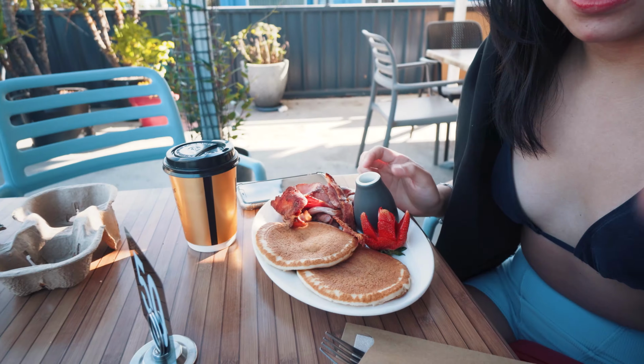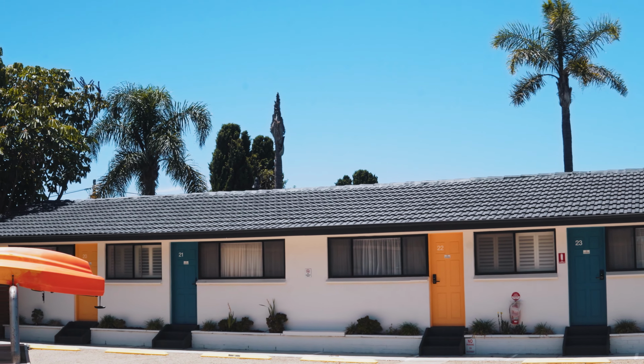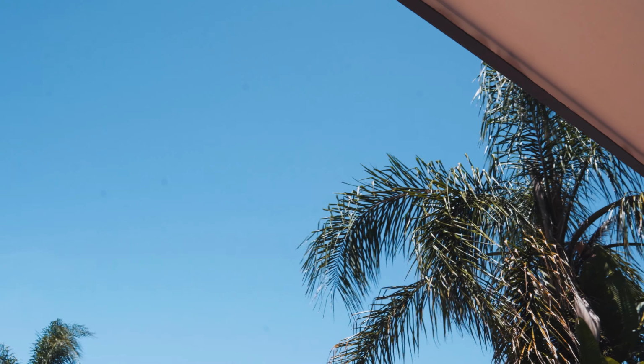Soon after our sunrise mission, we grabbed breakfast and didn't do much after. We just rested some more in our room before heading back out. Hey guys, so we're back on the road.